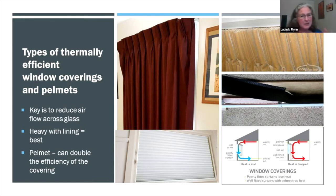The most thermally efficient covering is going to be a heavy lined curtain with a pelmet, but another option is this one, which is if you have deep window frames or reveals, you can install a honeycomb or sometimes even a Holland blind inside that, and that also stops air flowing. The key with a good window covering is to stop air flowing across the window because that's how the heat is transferred.